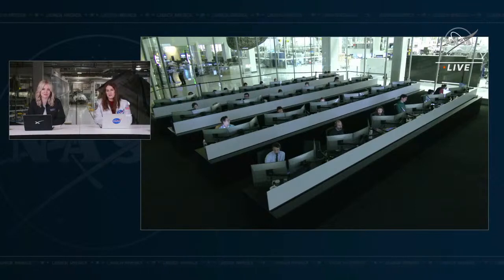The vehicle velocity at the drogue parachute deploy timing is about 350 miles per hour, so they deploy at about 18,000 feet. Now the vehicle velocity when the main parachutes deploy is approximately 119 miles per hour. They'll deploy at about 6,500 feet. And when we have our water splashdown, the spacecraft is traveling approximately 16 miles per hour. So the highest G load we expect the crew to experience during reentry is about 3 to 5 Gs.